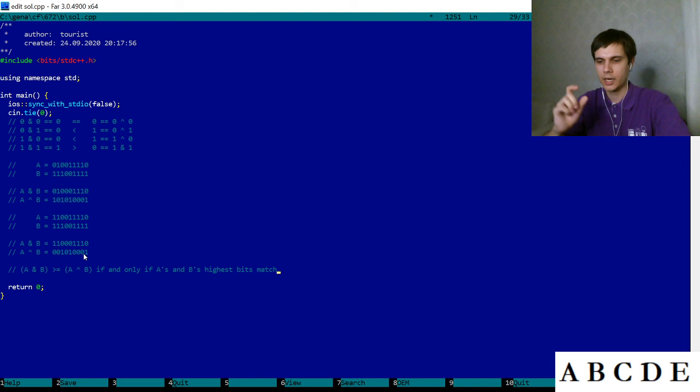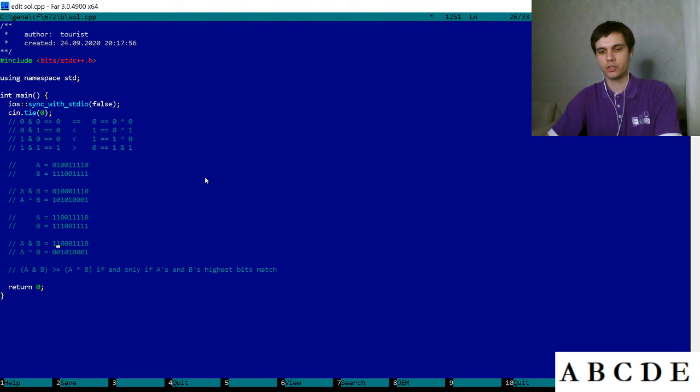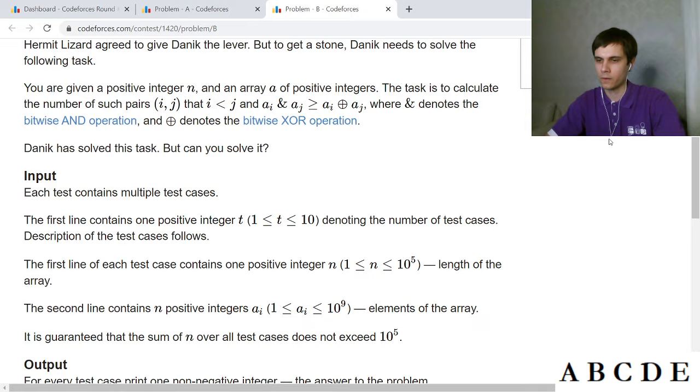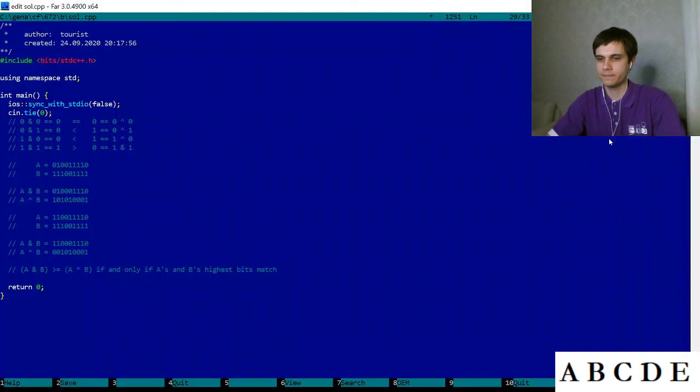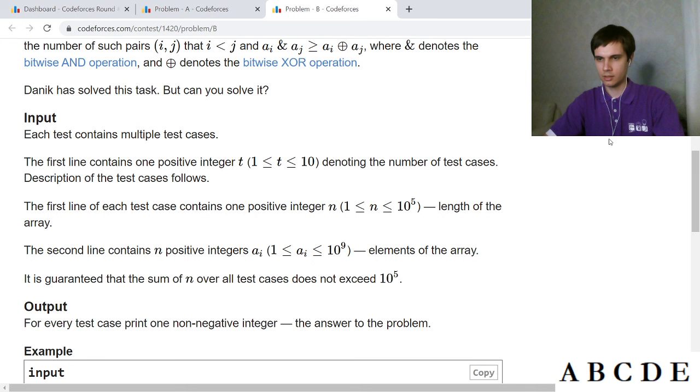Just because only the highest bit matters. If it's different, then in the position of the highest bit of the bigger number, we'll have a bad inequality. And if the highest bits match, then AND has 1 in that position, XOR has 0 in that position. So we have the required inequality. Okay, so now the problem is how to count the pairs. And we can just see that a pair is good if their highest bits match. So we can just classify the numbers on their highest bits.